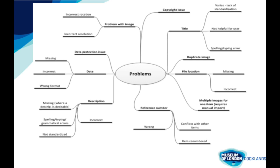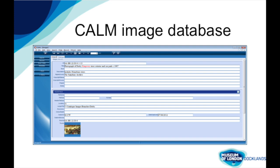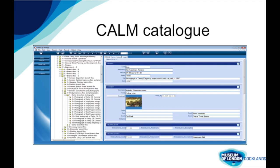After completing the data cleaning, I started the import. The import is carried into two entirely separate databases within the CALM system, the image database and the CALM catalogue. The image database contains the metadata about the digital image for use within the archive, such as the date scanned and where we can find the images on our network. It doesn't contain any information about any non-digitised items within the collection. The catalogue, however, covers the whole Sainsbury Archive collection, and this describes the physical item rather than the digital image.